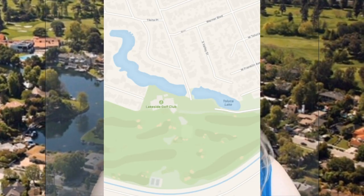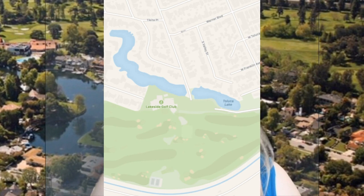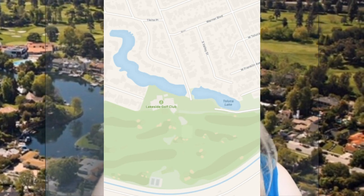Today we're going to be talking about the neighborhood Toluca Lake. Now Toluca Lake is a part of the city of Los Angeles. Toluca Lake is actually located about 12 miles northwest of downtown, and it's about 1.22 square miles. Toluca Lake is actually named after a lake found here in Toluca Lake, south of Riverside, which most people aren't aware exists. And there's a reason for that, which I'll get into in a few minutes.